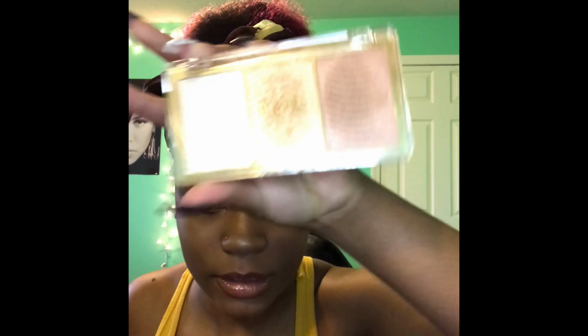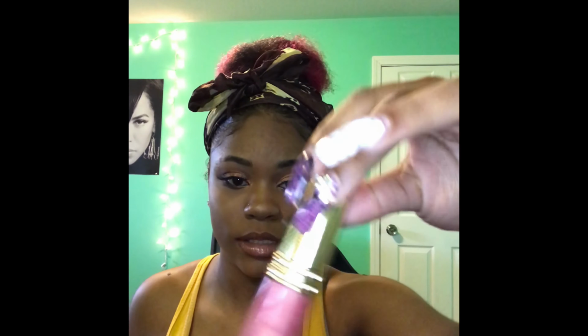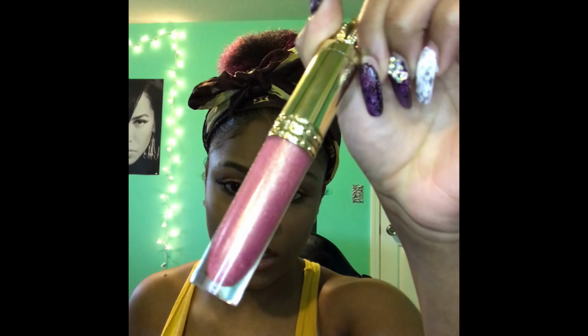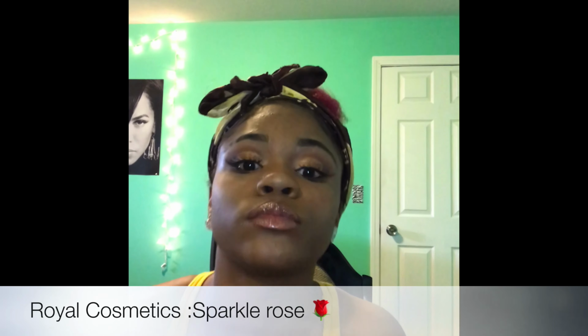So this is the final look with the lashes and the highlights. I actually used the Milani highlighting palette here. Then I used the Royal Cosmetics Sparkle Rose, and the color Sparkle Rose for my lips. Ain't that cute?